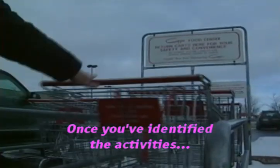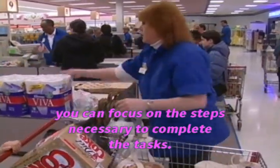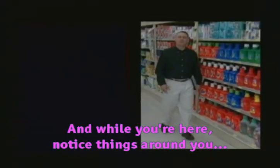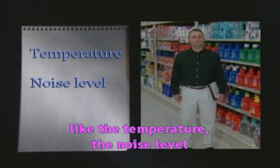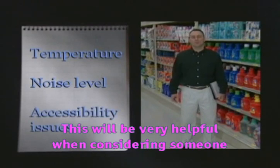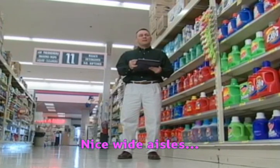Once you've identified the activities, you can focus on the steps necessary to complete the tasks, just like the steps for making coffee. And while you're here, notice things around you, like the temperature, the noise level, and possible accessibility issues. This will be very helpful when considering someone who might be right for the job. Nice wide aisles.